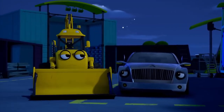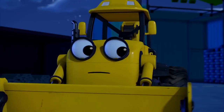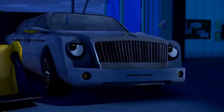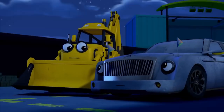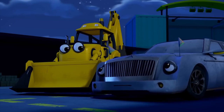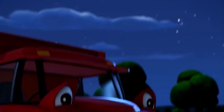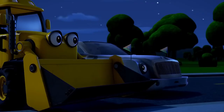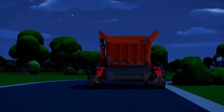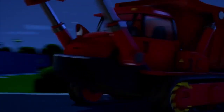What's going on? Where's Muck? He just went off somewhere. I'm not surprised. I think you might have scared him. What do you mean? That cement dust makes you look like a ghost. And he thought you were scary enough already. Oh, dear. We'd better go and find him. There he is. Muck! Muck! The ghost again!